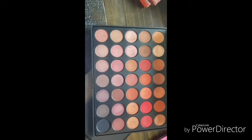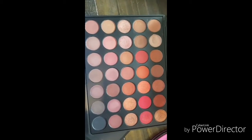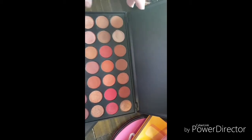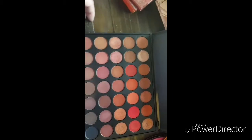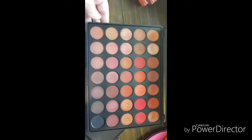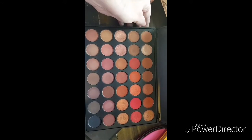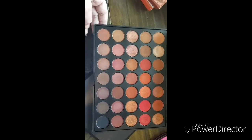I have not used this much. I've used it twice. As much as I love a lot of these colours, probably the top 3 rows maybe would have been enough for me. I didn't need all these extras. It's just a waste, I think. And the Morphe shadows, although good, they do take a bit more work in the mattes to build up and things. The shimmers are fine, but yeah.